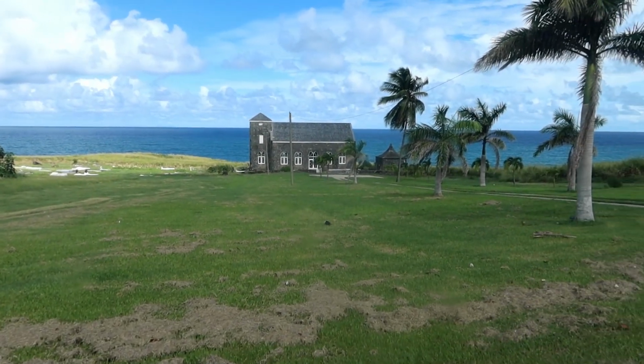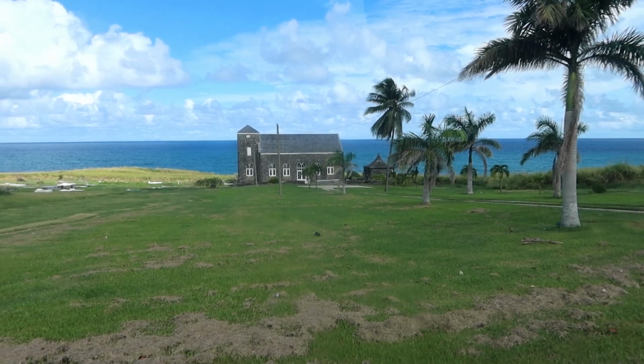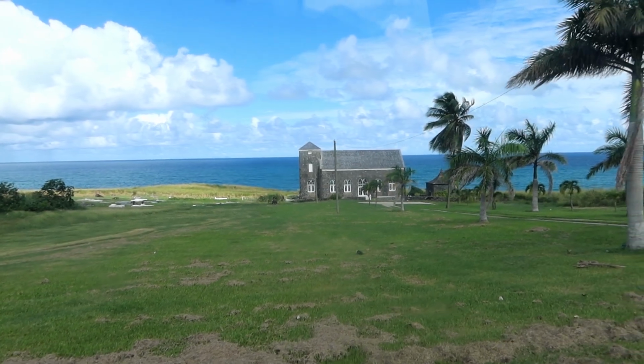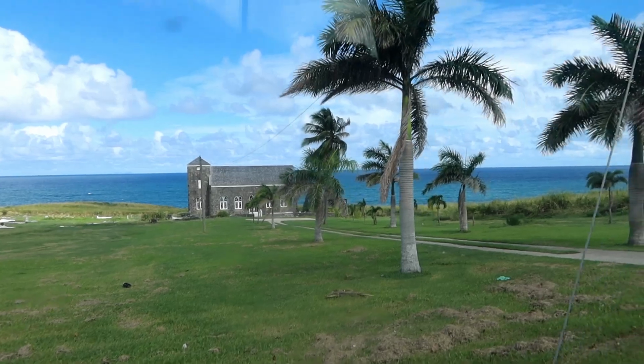17th century church, and look at it, it's still in very good condition. They would have changed the roofing and the windows, but the wall structure is still the same from the 17th century. Just goes to show how they built things beautifully back then. And in the back of it is the underground hotel.